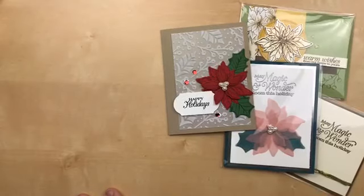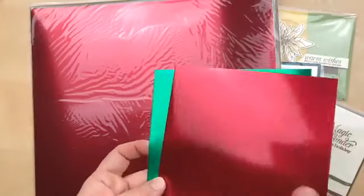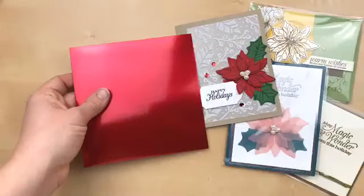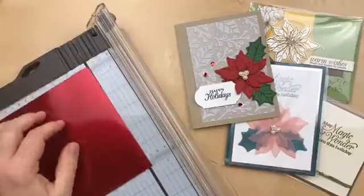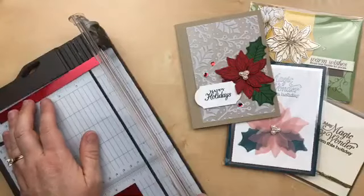I'm stepping on stuff. All right, so this is in the holiday catalog and it's included in my product share. The foil paper's on back order. This foil paper comes with red and green, and so you get 2 12x12 sheets of each color. So we're going to take a strip of red and throw it in there and see what we think. Let's get our paper trimmer out, and I'm just going to go like a 1/2 inch. Oh, the pearls are on back order. Thank you for clarifying.